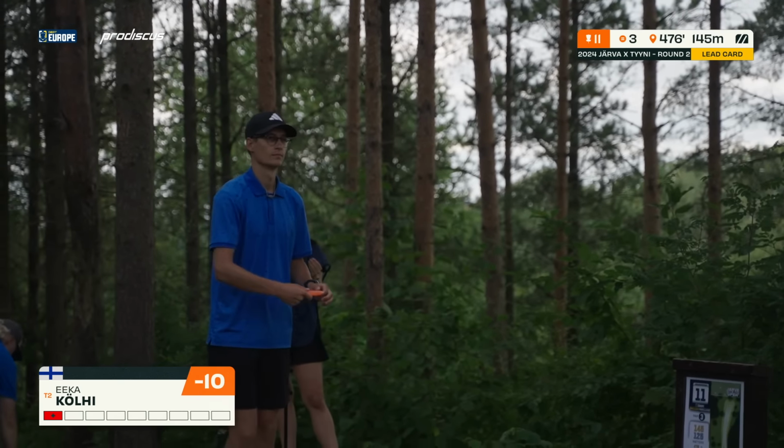Flat to slightly nose down with the turn, long drift to the right and some slightly late stability. He will also be left with a long look. No one really getting the complete distance here to have a straightforward putt. Yeah, I think the forehand is playing really far, and both Eeku and Joona look to be going with mid-ranges there, which I believe is a great play to control that angle here.